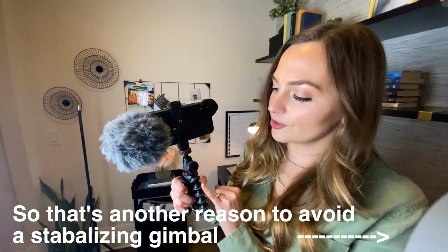We bought a super cheap version of this. It wasn't JOBY. It was like $10 online, but it fell apart. So we ended up just investing in this nice one. It's really, really nice. We really like it. It's very sturdy and stable.